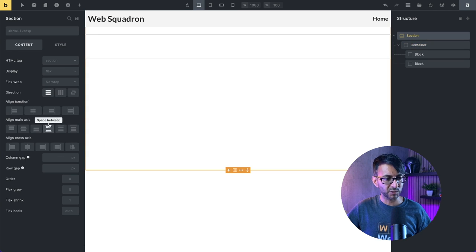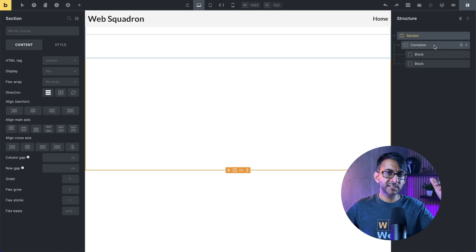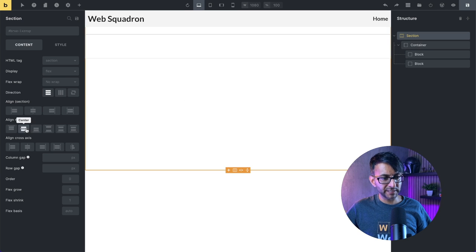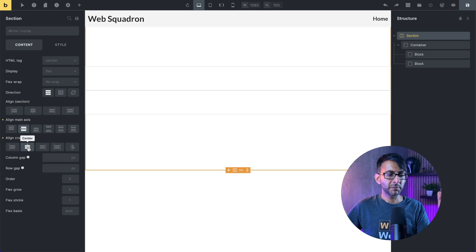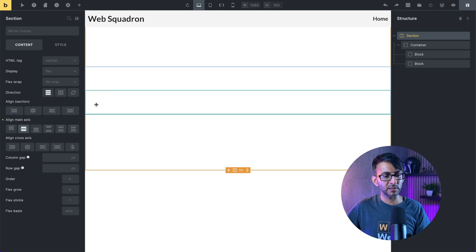Let's go back over to our section. So let's get the container to be sitting in the middle of the screen. Down here, we have the align main axis. That moves it down to the center. That would have moved it to the bottom. Let's leave it in the center. You could also align it horizontally as well. Horizontally? Yeah, horizontally. But because we only have like two columns at the moment, or blocks, I don't need to worry about that because they're already going to be sat like that anyway.